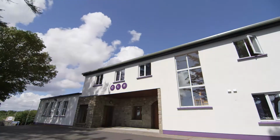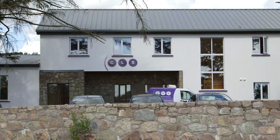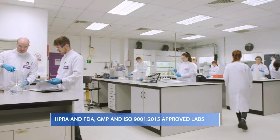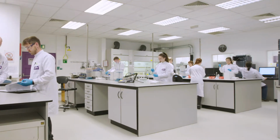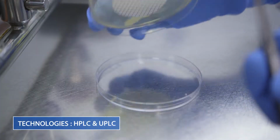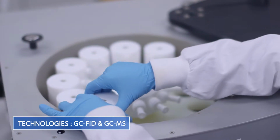The services that we provide at MedPharma are microbiological and analytical testing for the medical device and the pharmaceutical industries since 2009. We do typical batch release testing and process raw material testing. Within the analytical lab at MedPharma, we have a wide range of technologies.